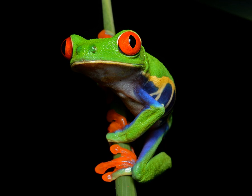This species is known for its bright coloration, namely its vibrant green body with blue and yellow stripes on the side. It has a white underside, brightly red and orange-colored feet, and is named after its distinctive bright red eyes. Agalychnis callidryas is an arboreal frog with long limbs and webbed toes.